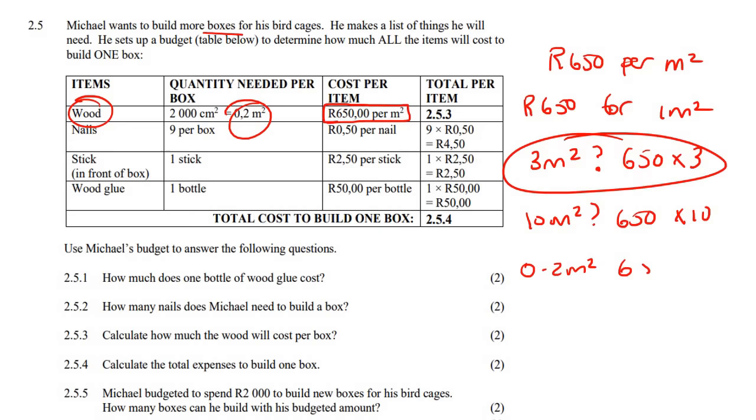So now we just keep multiplying. There we go. And if you had to work that out, that would end up giving us 130. So let me just write this down here, 130, and that would be there. But I've just realized I'm skipping all of the questions and I'm just getting too excited here.